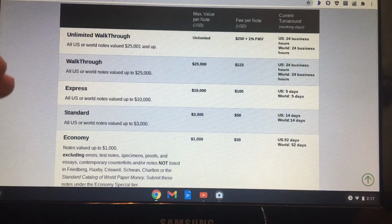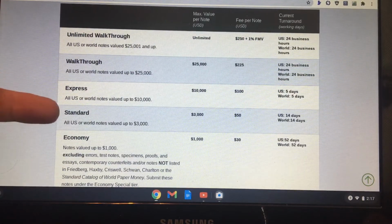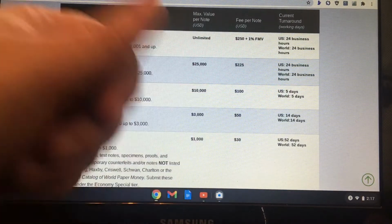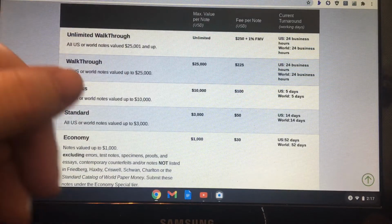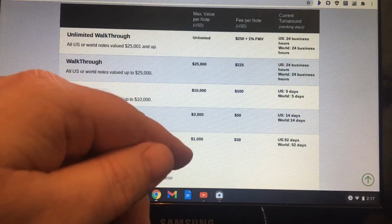So what you want to do is you want to send multiple notes. Let's say I sent 5 of these notes right here. 5 of these notes would bring my cost to $250 for the grading, plus 10 is $260 for their service fee, and then you add in the shipping, another $50. So now you're at $310.